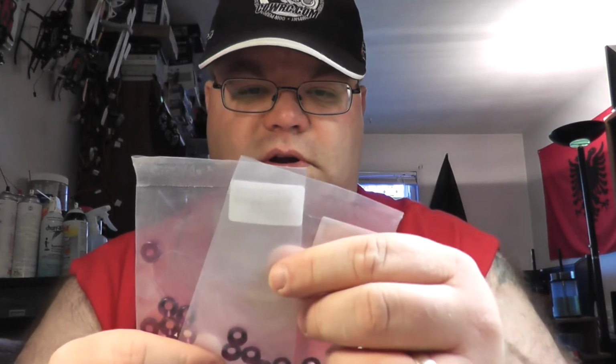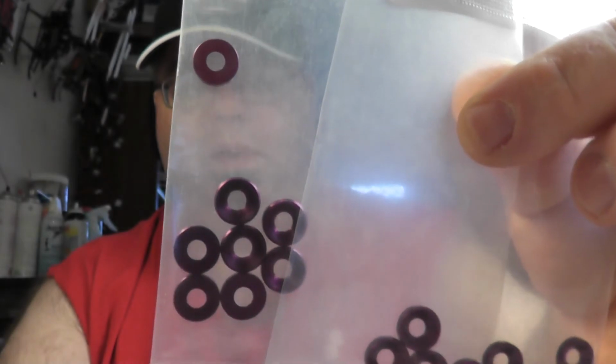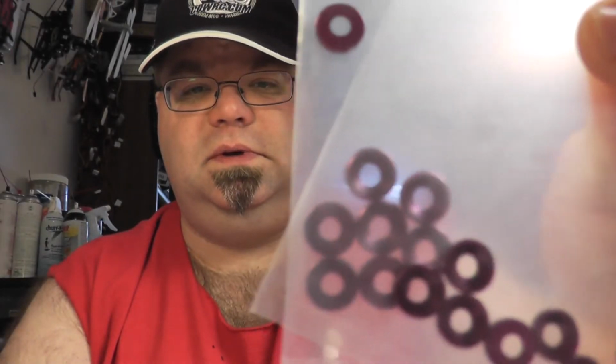And then I got some various purple bling for my Savage. These are what appear to be two packs of 4 millimeter countersunk washers.